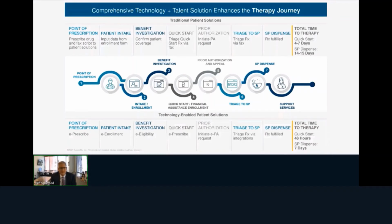But in the tech-enabled world, we're able to triage that prescription electronically, and it goes directly into the SP pharmacy operating system, thereby reducing their cost of onboarding that patient, eliminating the need for them to data enter that into their system, and speeding the time to therapy.